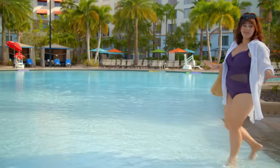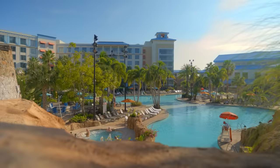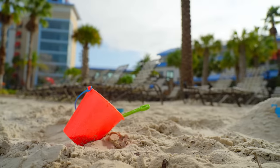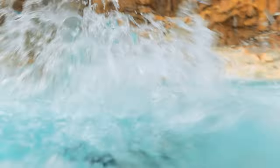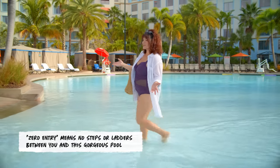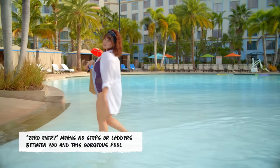Now, I could tell you all about this pool, about how it's one of the largest, about the 2 sand beaches. I could even tell you about the super awesome water slide. But let's be real here. You're too focused on the zero entry to pay attention.